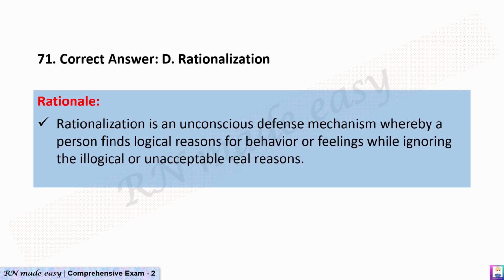The correct answer, D. Rationalization. Rationale. Rationalization is an unconscious defense mechanism whereby a person finds logical reasons for behavior or feelings while ignoring the illogical or unacceptable real reasons.